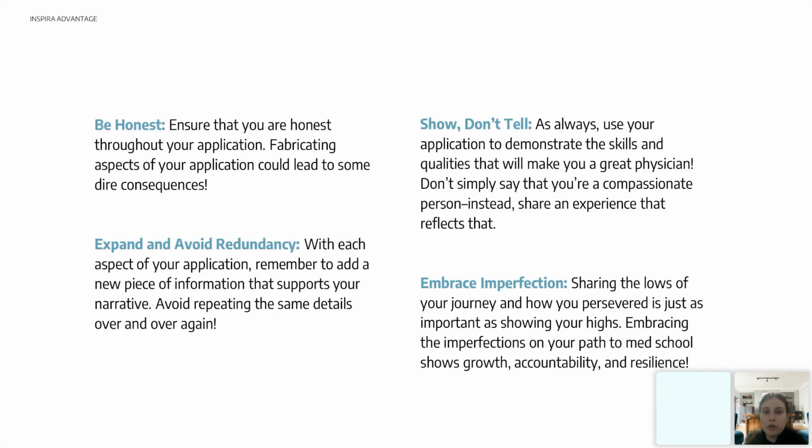Another tip, show, don't tell. As always, use your application to demonstrate the skills and qualities that will make you a great physician, as Nate touched on and really explained. Don't simply say that you're a compassionate person. Instead, share an experience that really reflects that and leads the admissions committee to see that for themselves.